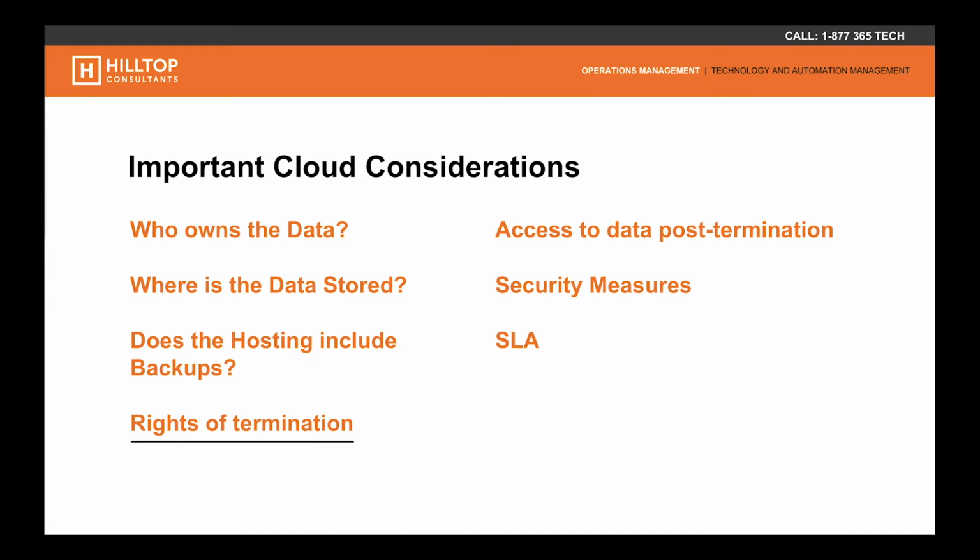What are your rights of termination? As with any contract, it is important to understand the terms and the circumstances in which cancellation is allowed. Also be sure you understand the penalties for canceling early. In the event that you cancel your agreement with your cloud service provider, it's important to understand your rights and responsibilities to access and retrieve your data. Does the responsibility rest with you or with the provider to put that data back in your hands?